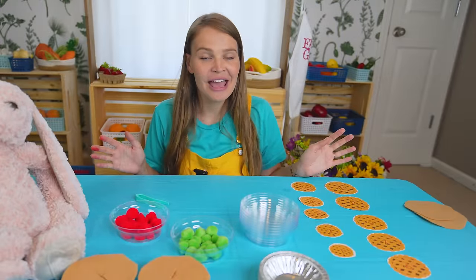Next thing on my list is letter V for vinegar. We use vinegar for cooking and sometimes for cleaning. It comes in a bottle. Do you see a bottle of vinegar? Oh, here's a bottle. That's the vinegar bottle. We'll put it in. V for vinegar.